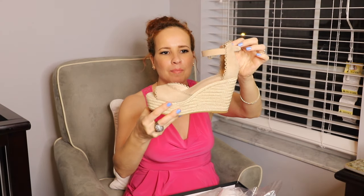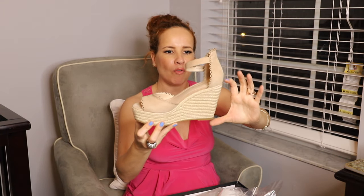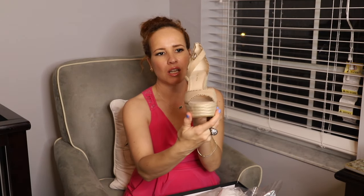Okay, my last pair, these are from Pelle Moda, I'm not sure how you pronounce it. Again, nude is what's in. So I needed a pair of nude wedges because I didn't have a pair. And I saw these. Oh my god, how cute are these? These are also real suede leather. And these are scalloped, you guys. Look at this detail, how beautiful that is. These are also high, about 4 inches and about two and a half maybe in the front.